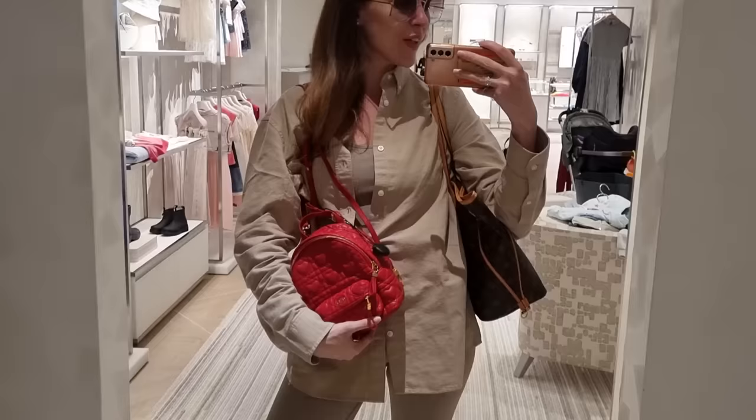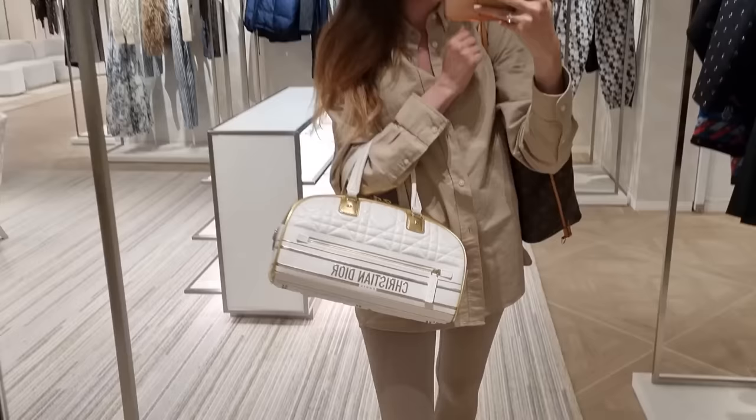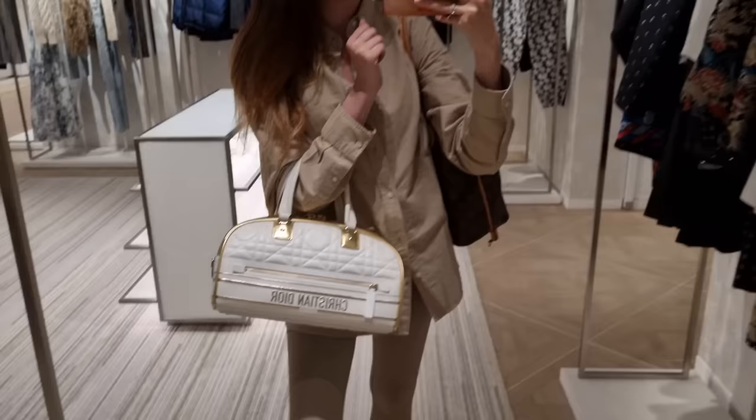It's I think the same size as a Louis Vuitton Palm Springs. So here we got the pink one, and this actually doesn't have hearts. So this is the regular Dior backpack, and the other one was from the Valentine's collection with the little hearts. Which one do you prefer? The pink or the red? And here we got one of the Dior bowling bags. This is white and gold. It's probably the nicest one, but I still don't like it that much.